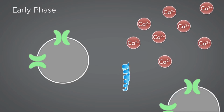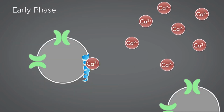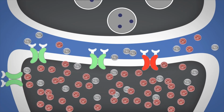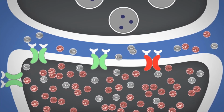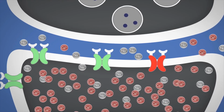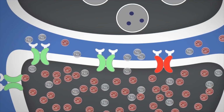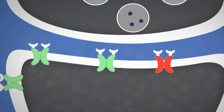During the early phase, the calcium binds to its respective binding proteins and causes the insertion of new AMPA receptors onto the postsynaptic cell membrane at the active CA3-CA1 synapse. These AMPA receptors are stored in the postsynaptic CA1 internal cell stores and will only insert when there is a large influx of calcium through the NMDA receptor. This allows more AMPA receptors to be available for future depolarization events. The early phase changes last for only a few hours and require a brief increase in calcium levels.